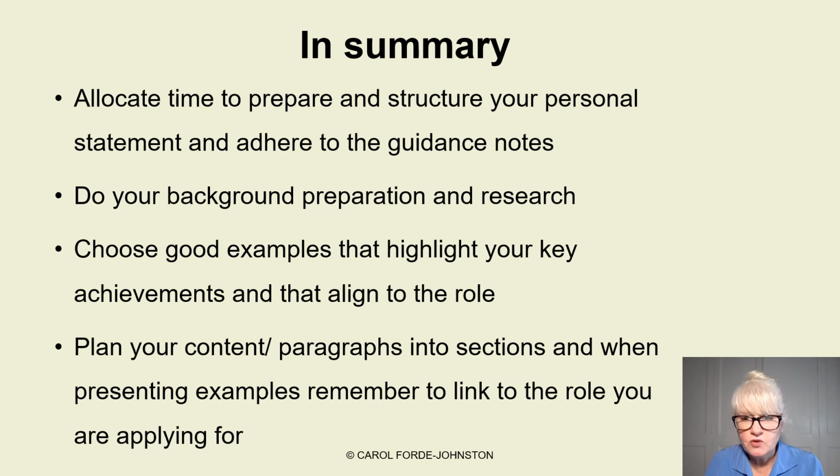If you're not quite sure and you're going with an employer, you're not sure which area, on the job description there will still be a generic job description for an early career registered nurse, so you're aligning it to those skills so you can still link it to the role.